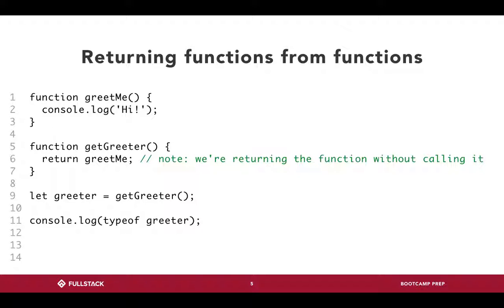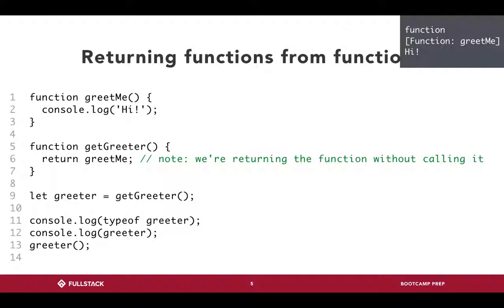So that means the type of greeter is function, and greeter triple equals greet_me is what? What does it tell you? Triple equals says what? Yeah, so what's the value we get back? True, yeah. And when we invoke greeter, it logs out hi. From what line? 2, yeah, greeter is the same as greet me.